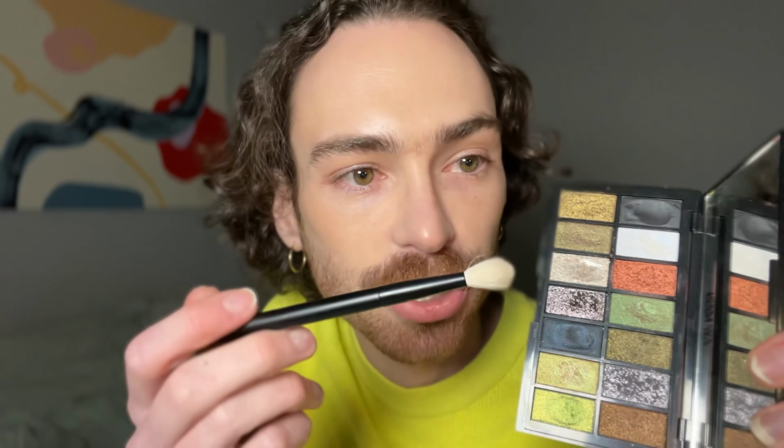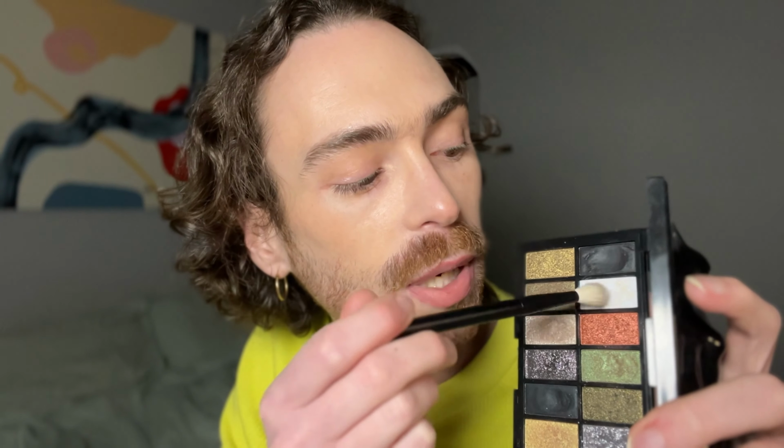So I've been wanting to try using this shade Sweat as a highlight on my face for a while now, so we are going to try that today. I'm just using a Refer 27 brush. I'm just going to place it on my cheekbones. So pretty.